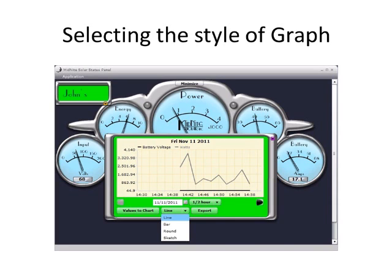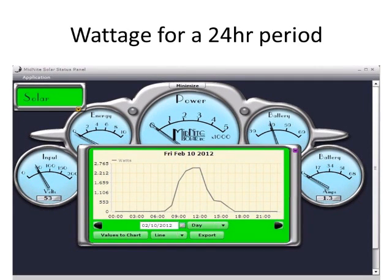Also, you'll notice there's an export button. The data that's saved in the app can actually be exported as a CSV file. This can be then brought into Excel and manipulated any way you prefer. In here we're looking at just another screenshot of a graph.